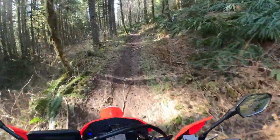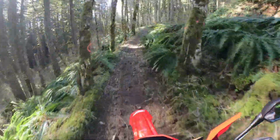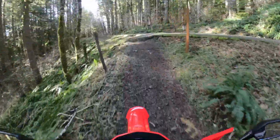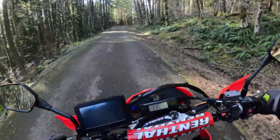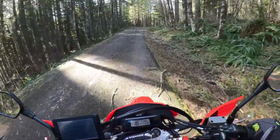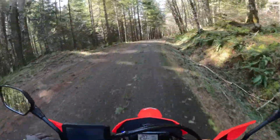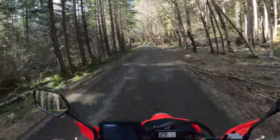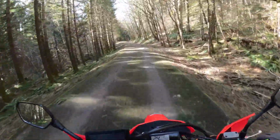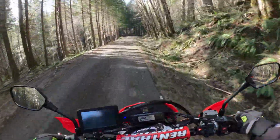Yeah, it feels pretty good. Kind of standing up, just feathering it through some of this stuff. A little bit of clutch modulation to keep it smooth. Yeah, feels good though. So far this bike is hiding its weight well. I'd be curious, you know, you can lose quite a bit of weight with the exhaust. I've heard 8 pounds at least, so I'd be curious what that felt like. I'm gonna try some other trails to keep comparing how this feels compared to my 350.